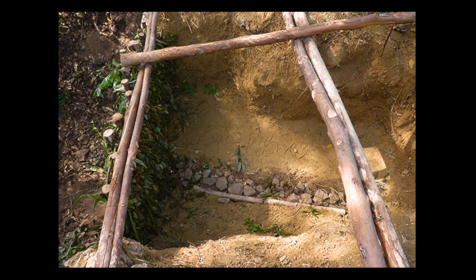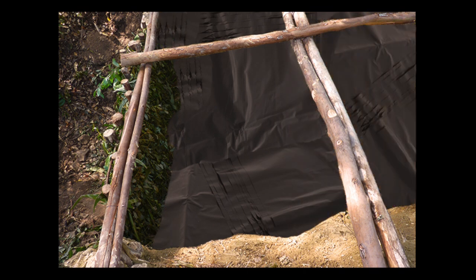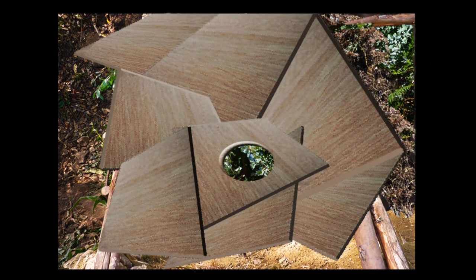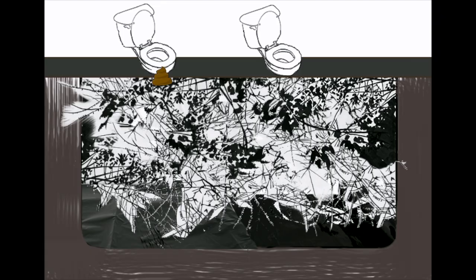The idea is to cover the sides of the hole with plastic tarps or sheets. Some branches and twigs are deposited inside to let air flow. Later, a plywood plate is put on the top to place the toilet chairs. After you do number two, you throw some straw in the hole.